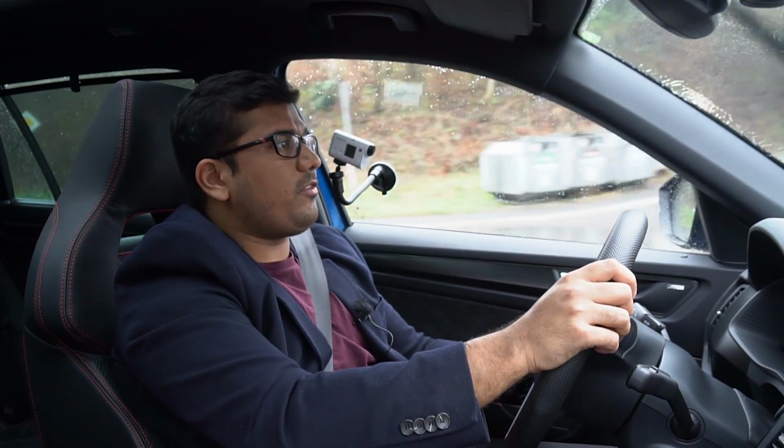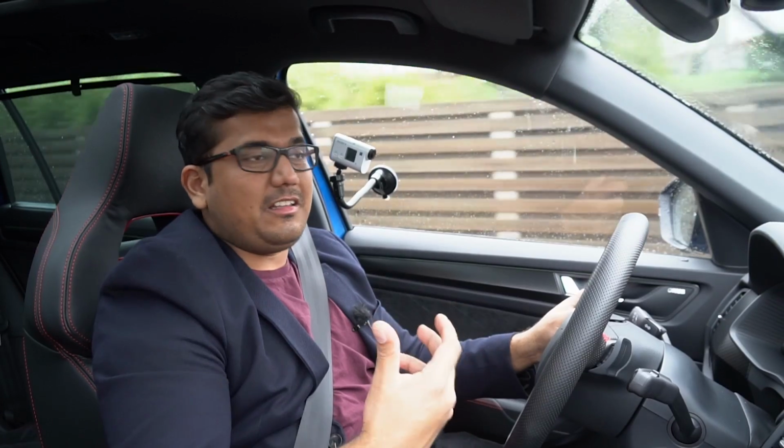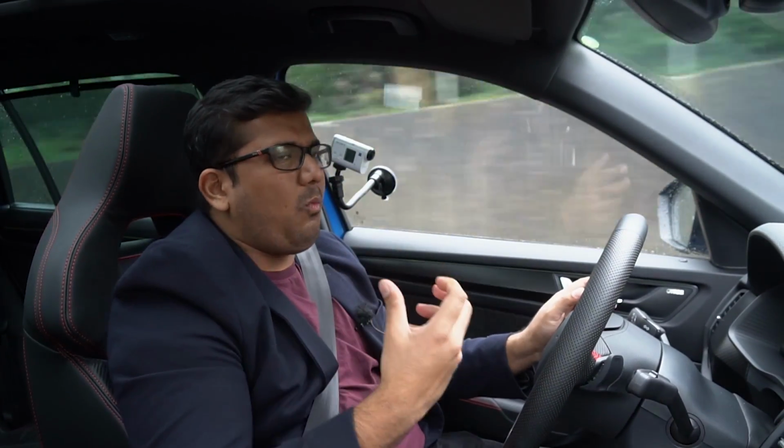Now let's talk about some of the other things inside the cabin. Of course, in the sport mode, if you do have this loud exhaust mode, it is quite loud and it does get a little bit of a white noise.